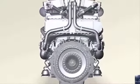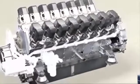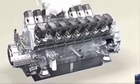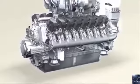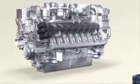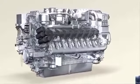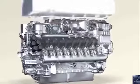Follow the airflow through our engine and discover all of the key components that will help to lower emissions in the future. These components are the injection system, turbochargers, the exhaust gas recirculation system, the engine electronics, and the exhaust gas aftertreatment system.